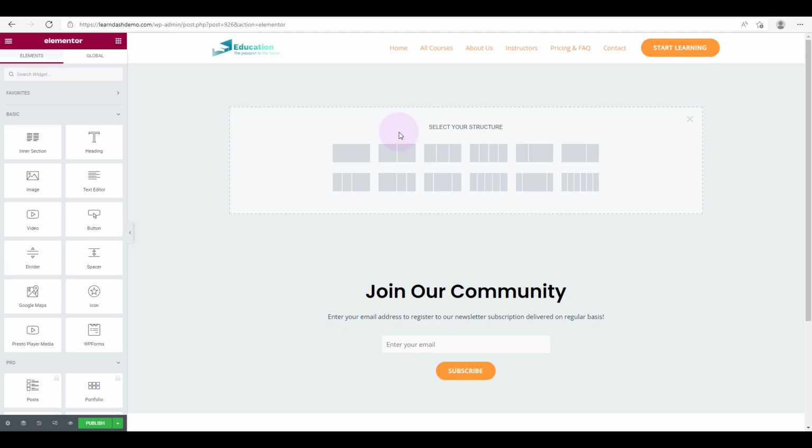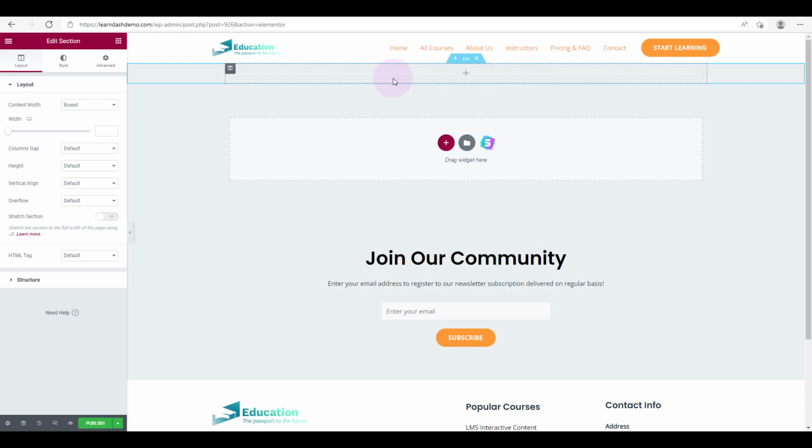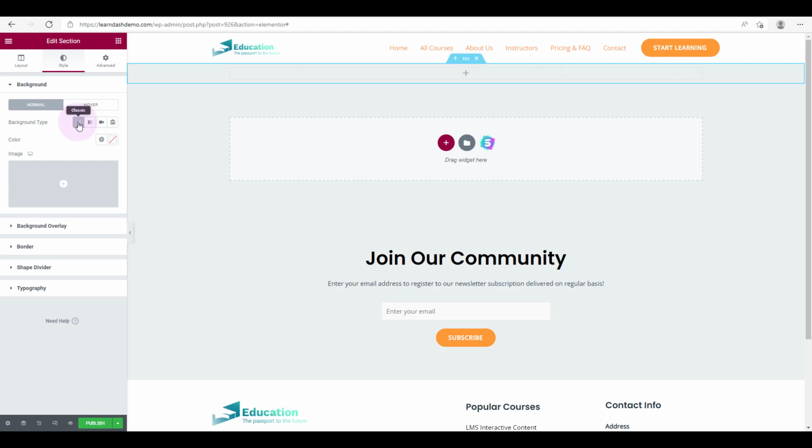So as you can see right here, we've created our very first section, but now we need to put some content inside of it. So what we're going to do is make sure that the section is selected. We're going to click on the Style tab. Under Background Type, we're going to click Classic. And now we're going to click Choose Image.